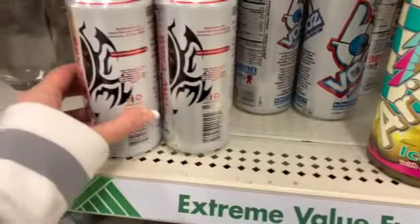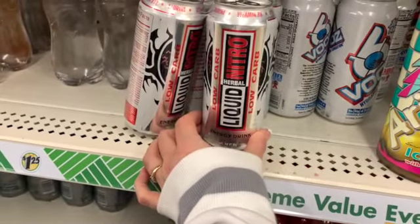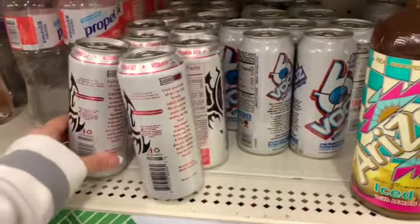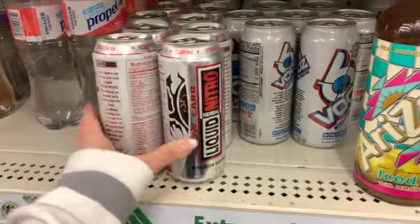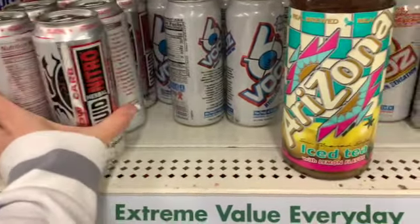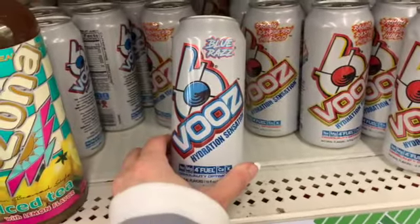Now these are all four packs. Liquid herbal nitro, low carb, taurine, vitamin B3. It looks like these are supposed to be four packs. I'm not sure what the flavor is though. And then we have these that are also new this week. Vooz.